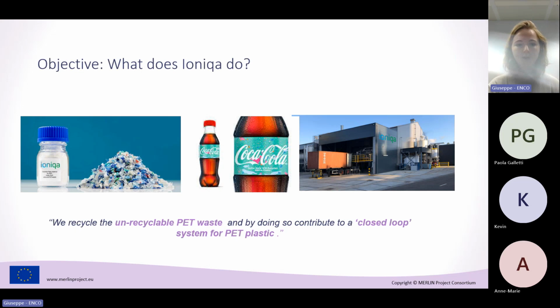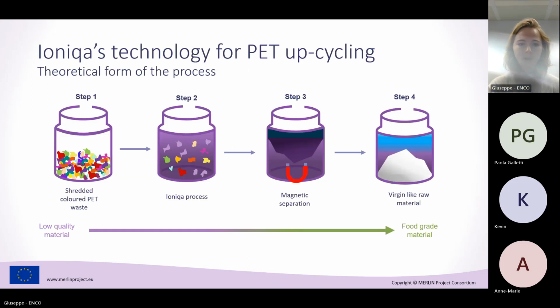So the objective for Ionica, so what is Ionica really doing? What are we focused on? Well, that is to recycle the unrecyclable PET waste. So chemical recycling and mechanical recycling was already mentioned in the introduction by EUPC. And we take unrecyclable PET waste, so it's not suitable for mechanical recycling, and we will do this waste treatment in a chemical process. And by doing so, we contribute to a closed loop for PET plastics. So now a bit more in depth on the technology that Ionica uses for PET upcycling.